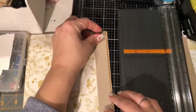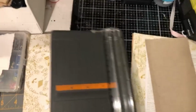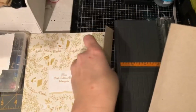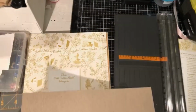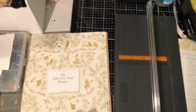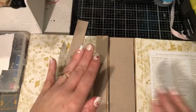There we go. And then we're also going to need a piece for however wide we want our spine in the center. So let's cut this off at the bottom. Then I only have to do that once. So I'm just going to cut down here. I don't like to do a whole lot of measuring. It kind of depends on your book. So the little golden books do come in different sizes.